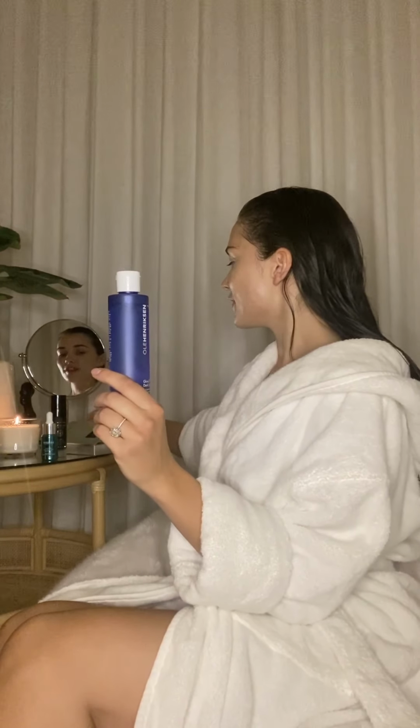Okay, now we are moving on to Ole Henriksen, and this is more of a sciencey based product. This is the Glow OH Dark Spot Toner. Now I use this very sparingly because it can make your skin extra sensitive, especially in the summer with the sun. So make sure you use sun protection whilst using Ole Henriksen, but it does the trick. Now I use it just on my cheeks and on my nose where I have a little bit of sun damage, where I've not used sun cream in the past. But this is reversing the clock, thank God.